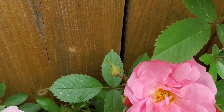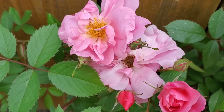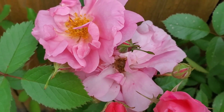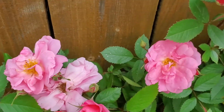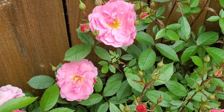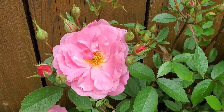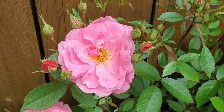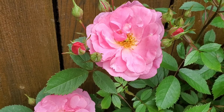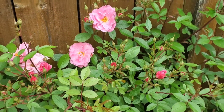But let me tell you, I've had this rose for several years now, and it has never been white. Even when it fades, as you can see, it's still a pastel pink. There is nothing white about this rose. It's still beautiful. Kind of gives me wild rose vibes, but in a much larger flower form. Like the flowers and blossoms are much bigger than your typical wild rose, but it kind of gives the vibe of a wild rose.